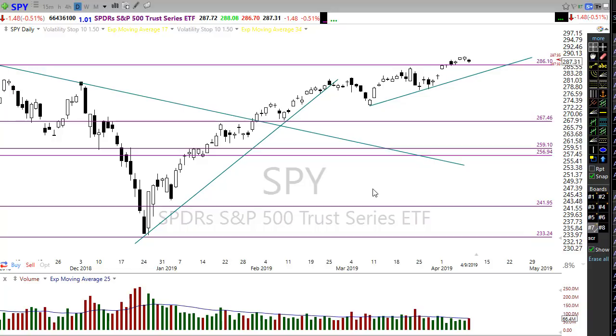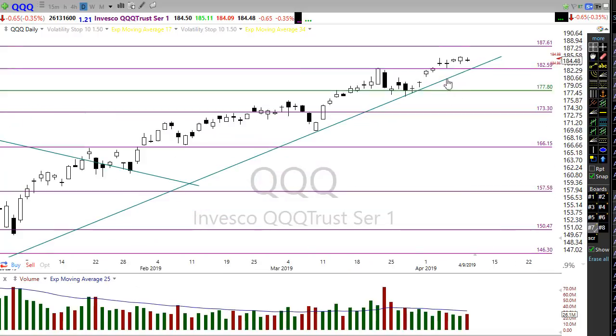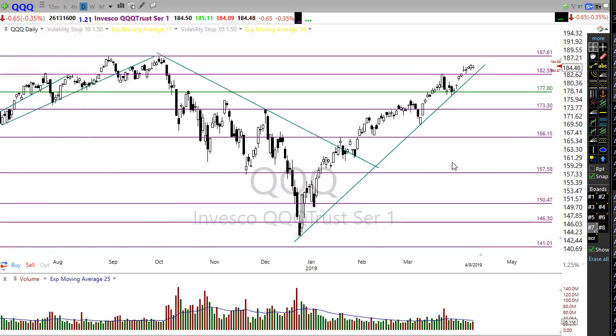So let's take a look at the Qs. You can see the Qs also remained extremely resolute yesterday, just chopping sideways on this little consolidation, holding above a price support, looking relatively strong. Bears didn't take advantage of that move down yesterday at all. And it really wouldn't be that much effort to pop right off of there, continue this nice trend in the NASDAQ and push up into those all-time high tests of the NASDAQ.